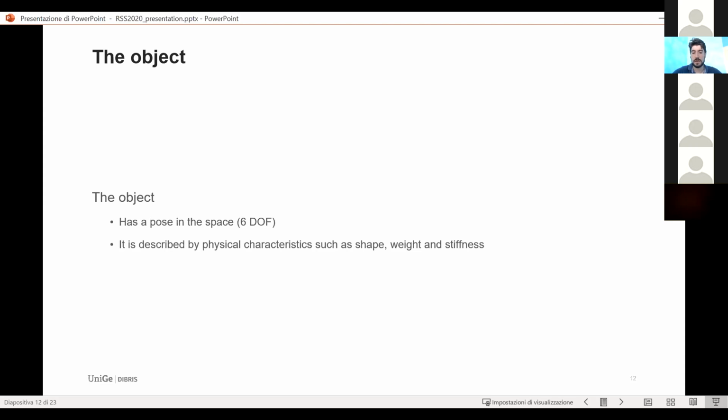Technically, in other kinds of scenarios in which the object has an internal degree of freedom, we could need more degrees of freedom, since I'm thinking of things such as a book that can be opened. But in the specific case that we are considering right now, we are going to limit our description to 6 degrees of freedom, so position and orientation of the object in the environment. And of course, it is characterized as well by the shape, the weight, and the stiffness of the object.